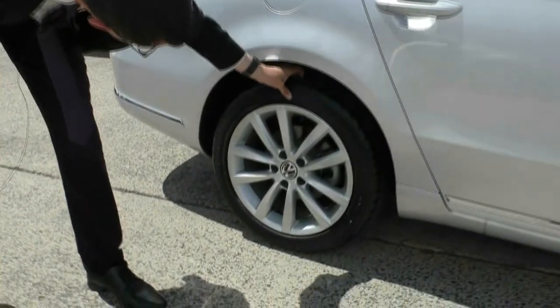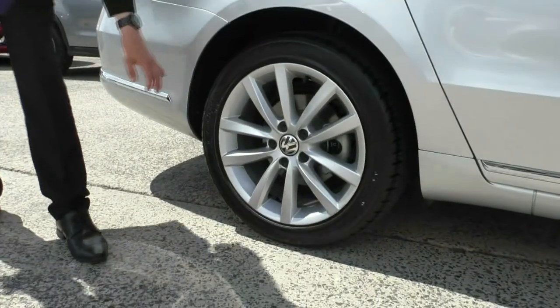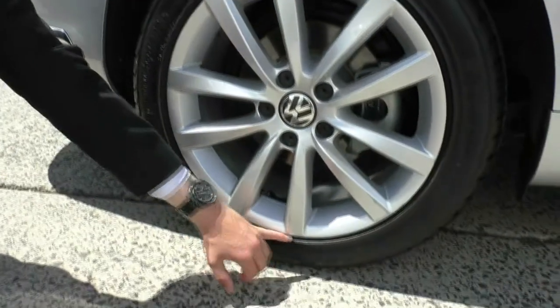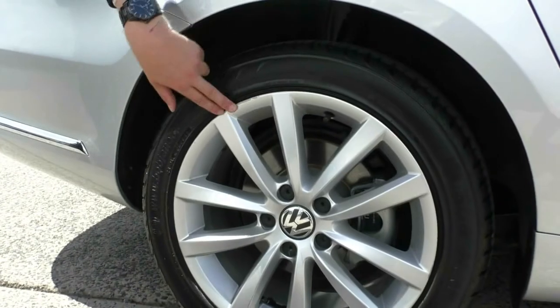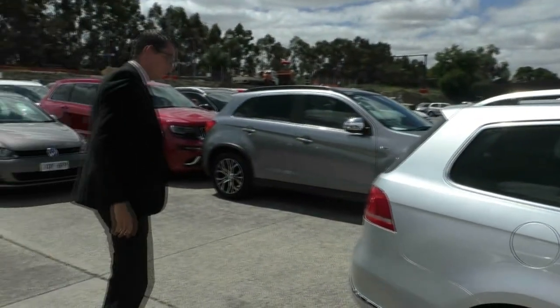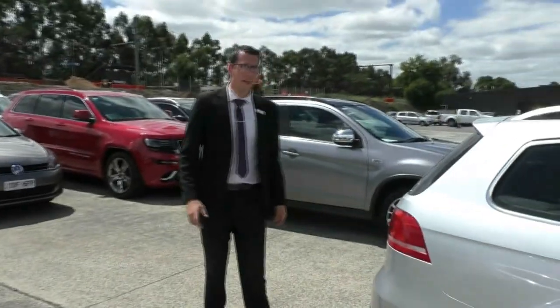Looking at this other wheel, once again, practically brand new tire. There is a little bit of scuffing here, I'll show you. It's probably as long as my finger here and down here as well, but it's not too bad into the rim, and it does actually present quite nicely, which is very good to see. Being a 2011 car, it is consistent with the age of the vehicle.